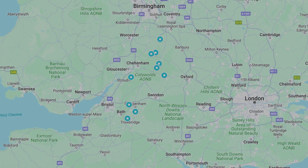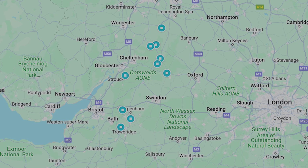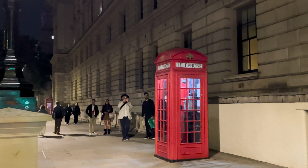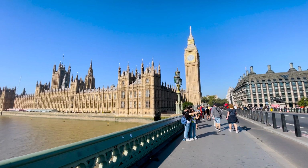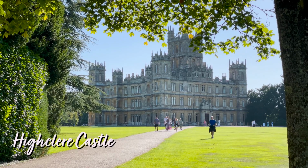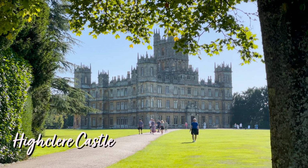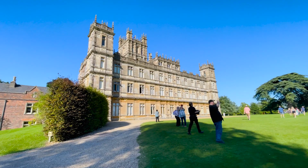The Cotswolds is an area of outstanding natural beauty in the southwest corner of England. On my recent trip here, I spent a couple days in London before picking up a rental car and heading out to explore the beautiful Cotswolds. My very first stop after leaving London was the amazing Highclere Castle. As you can see, this is where Downton Abbey was filmed.